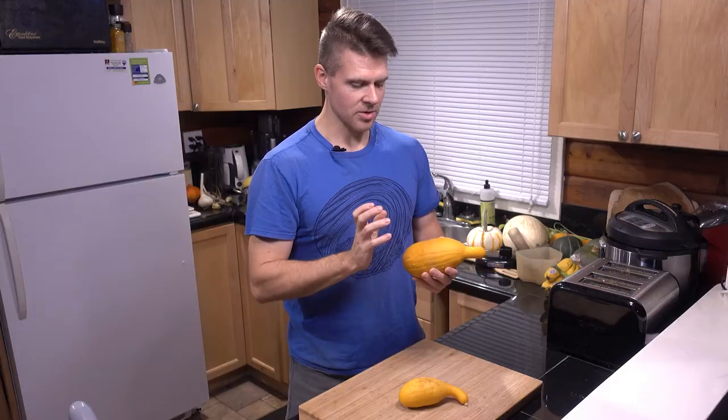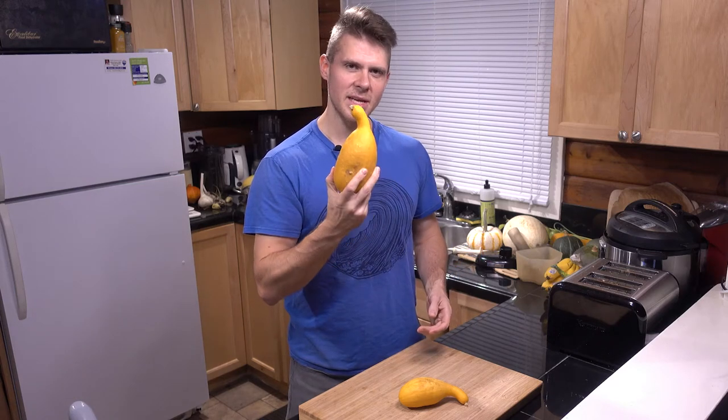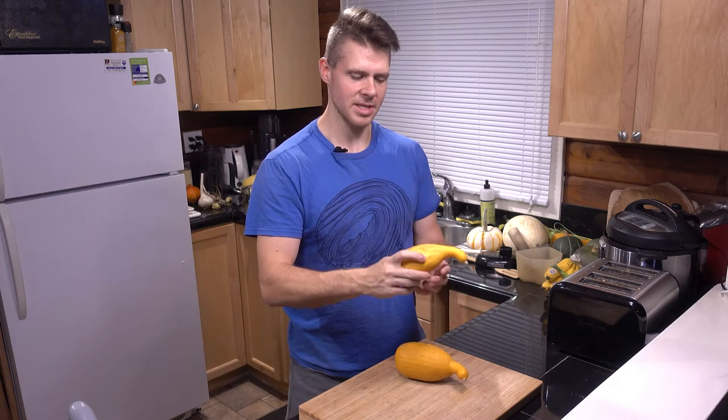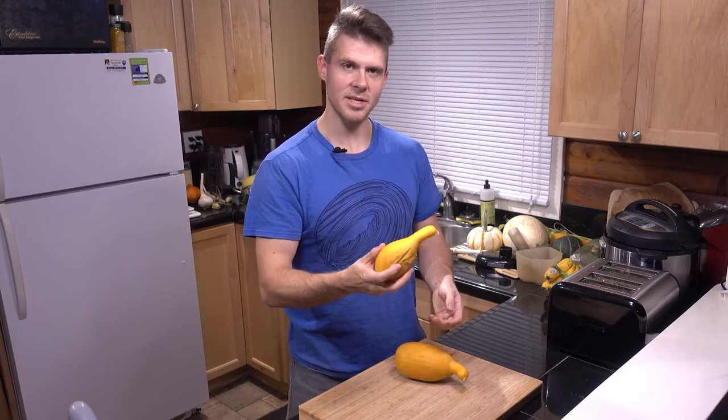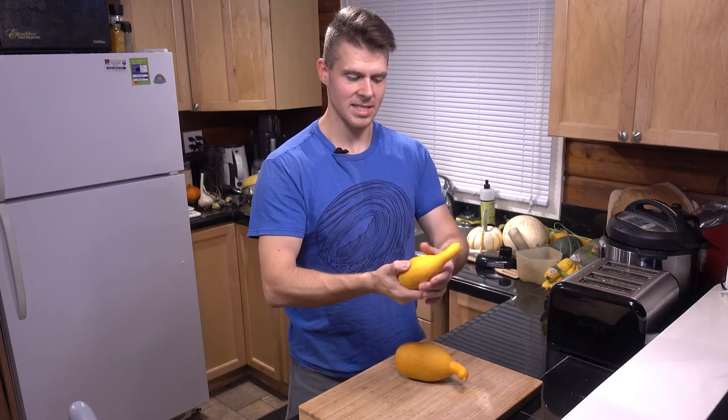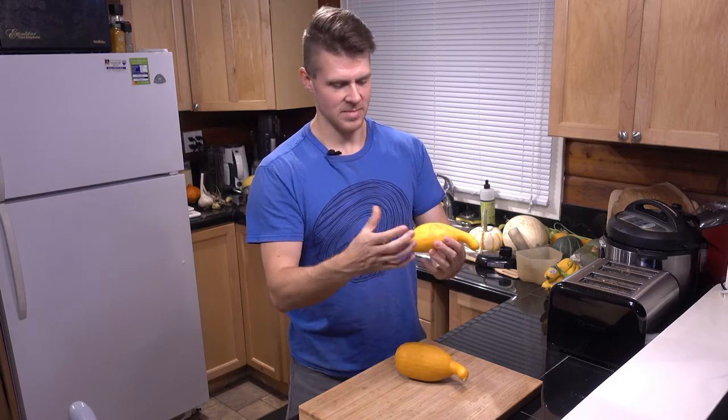So, you know, it's not like one of the oldest vegetables out there, but when you actually grow these, you should be picking them before they get to this size. You want them at this size, where they're a lot smaller. You can see the skin on this one's already starting to soften up inside the house. And the whole thing, I can squeeze it. It's got a bit of give to it.